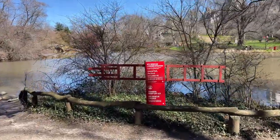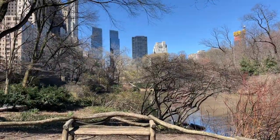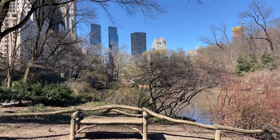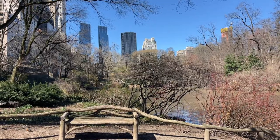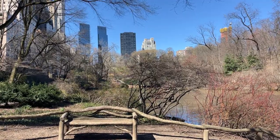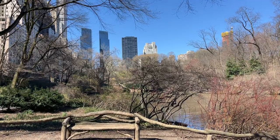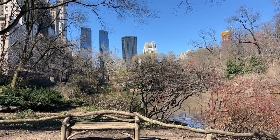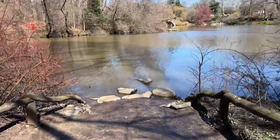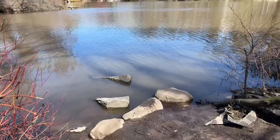Super peaceful here too. It's wild that you could be in the crazy hustle and bustle of the city and then come to a place like this. You're in nature, but you're surrounded by the city. You can see the Deutsche Bank towers here, 1 Central Park West and 15 Central Park West. It's unbelievable. During the summer, right here, you could see hundreds of turtles swimming around. It's pretty cool.